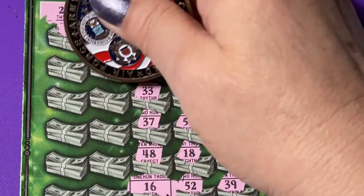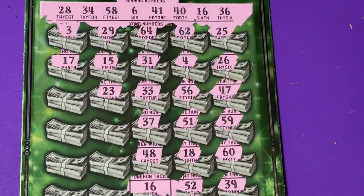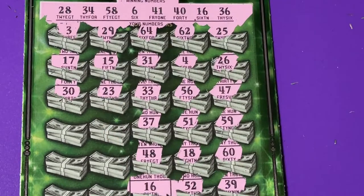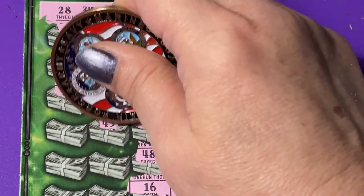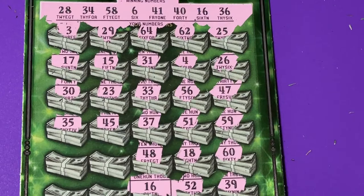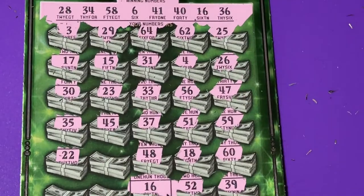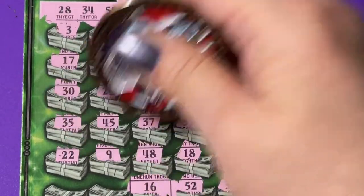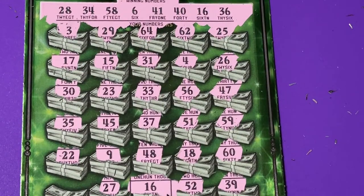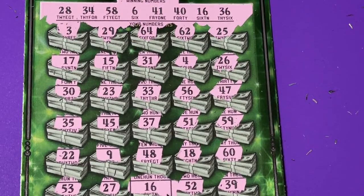15. 23. 17, a 30, 45, 35, oh, we got 34, 36, 22, a 9, we have the 6, 27, we have 28, and 53. Don't see anything.